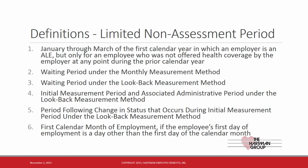6 specific examples of the limited non-assessment period are laid out here. The ones that I'll point to, I guess, in specific detail would be 2 and 3, where whether you're using a monthly measurement method or a look-back measurement method, a standard new hire waiting period within that construct would qualify. Additionally, if you're using a look-back measurement method and the employee at time of hire is classified as a variable hour employee and unclear if they're going to be full-time, and you apply an initial measurement period and an administrative period to average that individual's hours, the period of time where that employee is in the initial measurement period and immediately following administrative period, those periods where there was no coverage offered would also qualify for the limited non-assessment period protection.